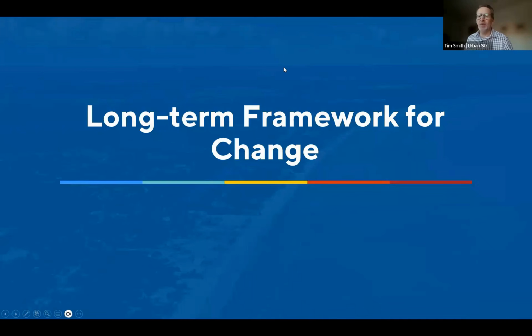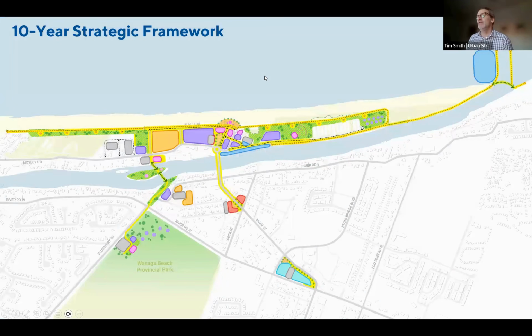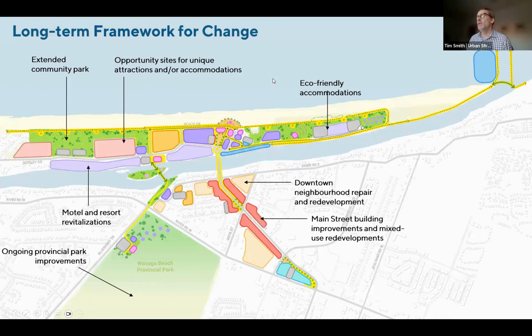I mentioned we're focusing on the next 10 years, but we are thinking longer term and recognizing that there will be ongoing changes, as the heart of your city will always, frankly, be changing. That's just the way a town center works and sustains itself. So thinking long term, this is that 10-year strategic framework I showed you earlier. As we look longer term, where we see opportunities is in the beach area two, and out on the spit. Again, for sensitive developments, hotels for sure, eco-friendly hotels, as well as potentially other attractions, anchors that will draw more people here. It's hard to predict what those are. We have a good idea of what we want to plan for the next decade.